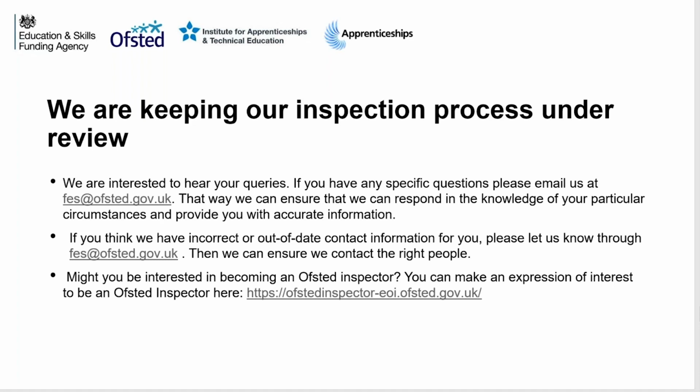We have our full-time HMI inspectors and we have part-time Ofsted inspectors. And they're very often drawn from the sector, people like you whose day job is training or training managing, etc., as a leader or manager, bringing absolutely essential expert and up-to-date experience of apprenticeship training. If you're interested in being an inspector and get the training in our quality assessment, please make an expression of interest at this email address. Thank you.